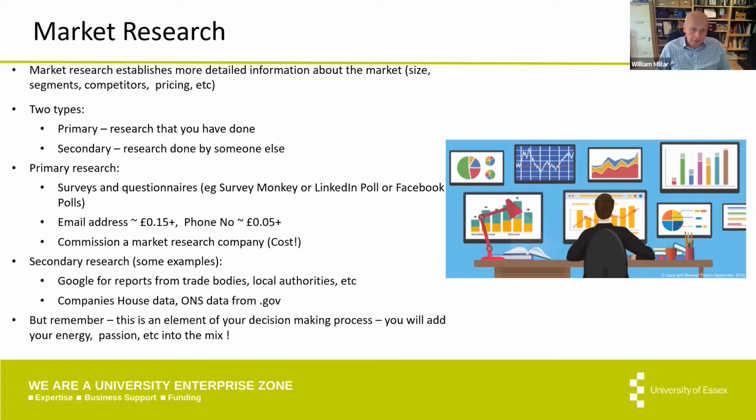Secondary research you can get from the good old internet. You can Google for reports from trade bodies and local authorities and so on. The government also provides lots of data for free. You can get data from Companies House and from the Office for National Statistics, and they all come for free and are available online. But remember that doing market research and deciding whether you've got a market is only part of your decision-making process. You've got to add your energy and passion into the mix to make it all happen.